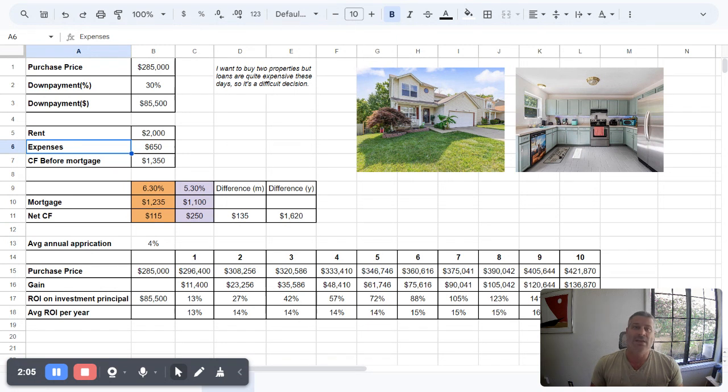So that means our cash flow before mortgage payments, before debt service, is $1,350. Now, let's explore how our cash flow looks like after we expense the mortgage payments. Mortgage number one, 6.3%, right? So the mortgage payments are $1,235 a month. That leaves me with a cash flow of $115 a month.